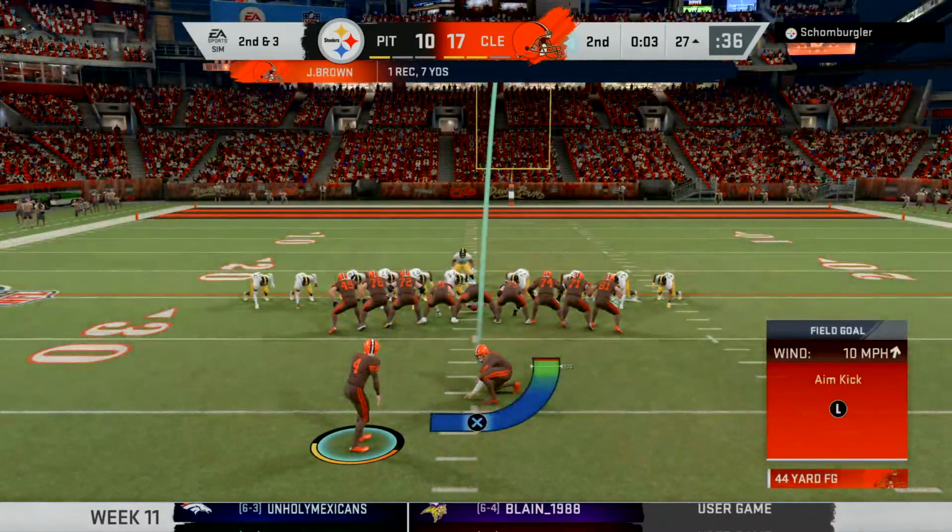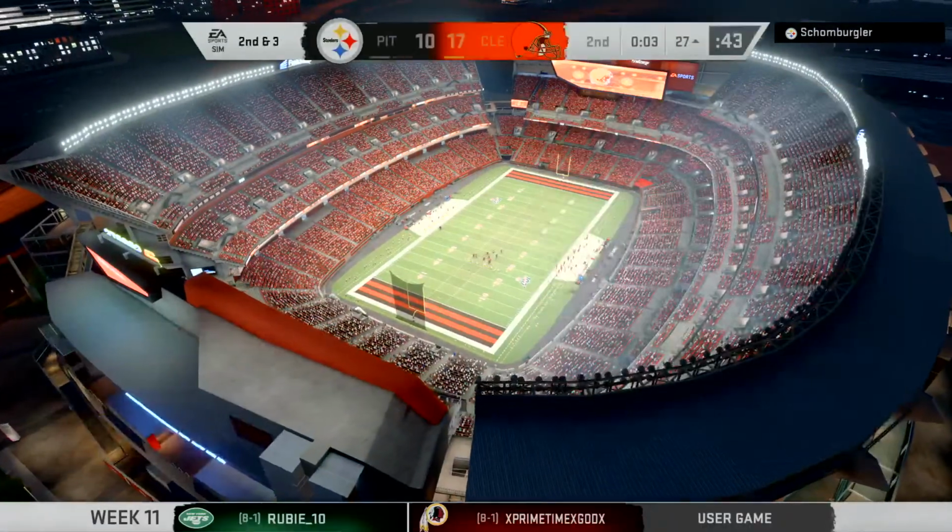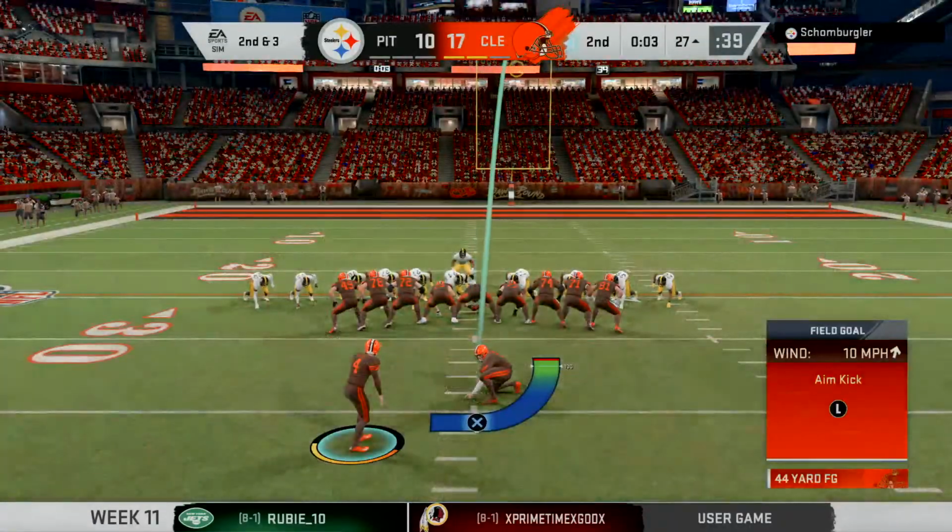So 3 seconds remain in the half, and it's the field goal unit to see about getting 3 points. And now a timeout defensively after that first down.